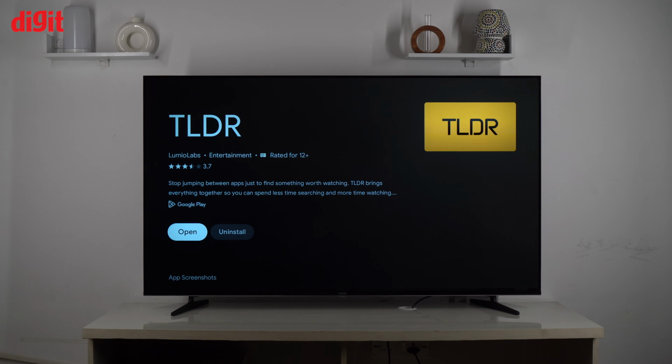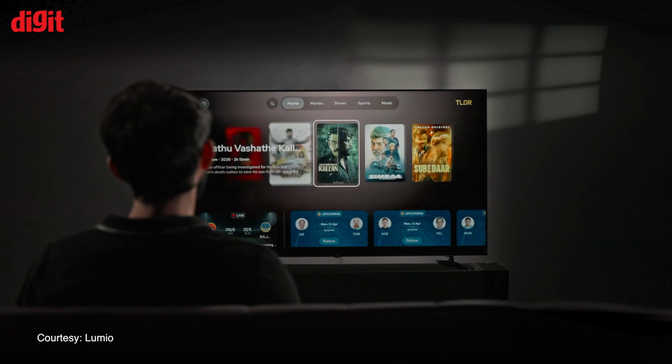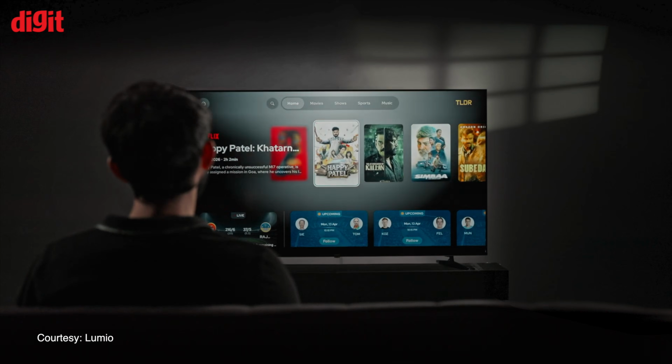But what's actually interesting are the added features. There's something called TLDR, which helps with content discovery. Basically, it tries to make it easier to find what to watch without endlessly scrolling and looking for the content.